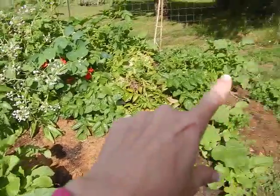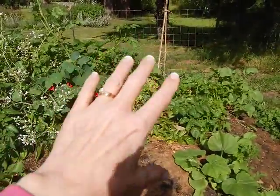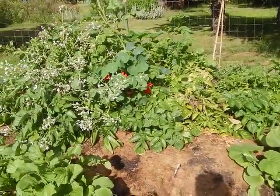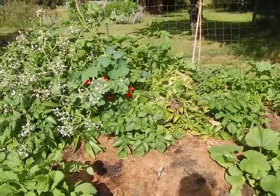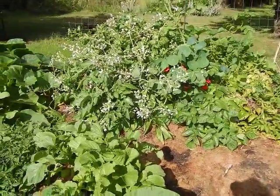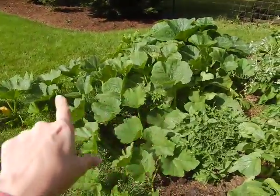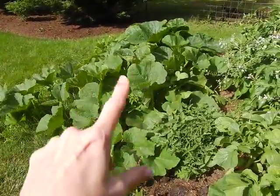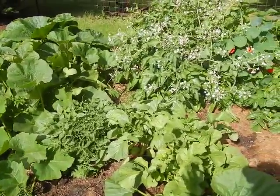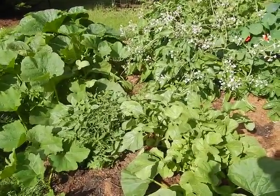And then all around here, and I'm not going to walk around because the video is already way too long as it is, but as you walk around, there are butternut squash, acorn squash, zucchini, yellow squash, and then we have our pumpkins for the fall. These are jack-o'-lantern pumpkins, so the kids and our nieces and nephews will be able to come out and pick their pumpkins.